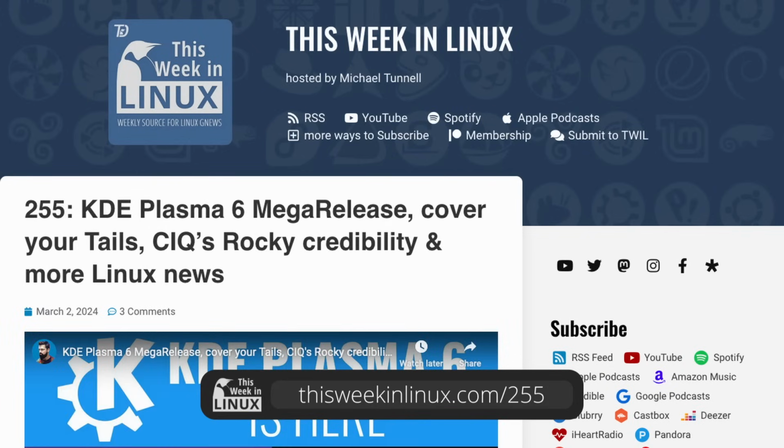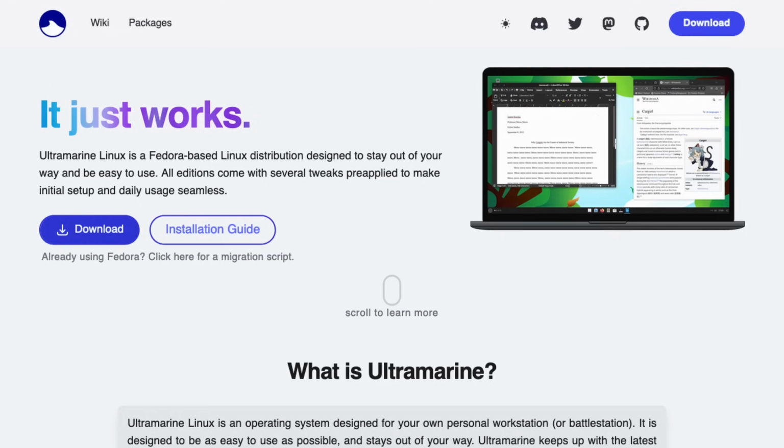Ultramarine Linux has decided to change some things around. They've decided to end the Pantheon edition, and they've also decided to replace the Anaconda installer with their own installer called ReadyMade. Now, Fedora is also replacing Anaconda, but that is not expected until Fedora 42, as it was delayed recently from Fedora 41. So Ultramarine Linux is trying to replace it for the next version, Ultramarine Linux 41. Now, I have not yet had a chance to try Ultramarine Linux myself, so if any Twillers out there have tried it, let me know what you think in the comments below.